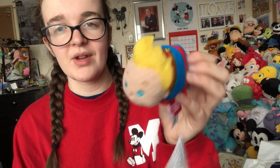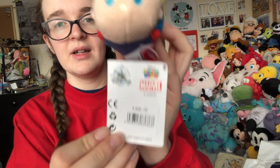I was really disappointed there wasn't a Loki, as that is who I went in looking for, but I'm happy with my Ant-Man. And then I also got Captain Marvel as well. I haven't seen Captain Marvel at this point, but I've seen Avengers Endgame, and even though she wasn't one of my favourite characters, I decided to get her, and again she was 600 yen plus tax.